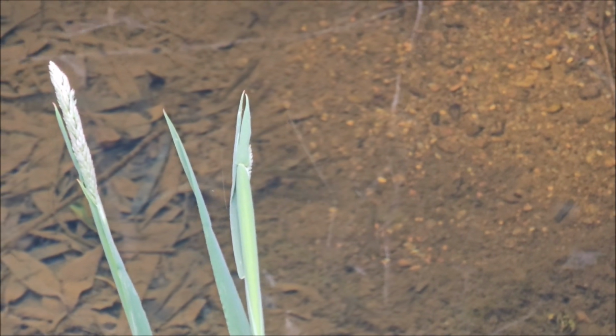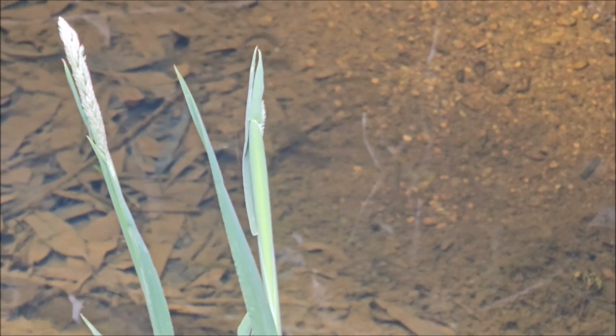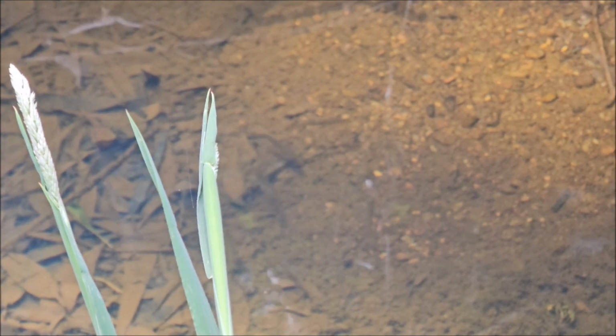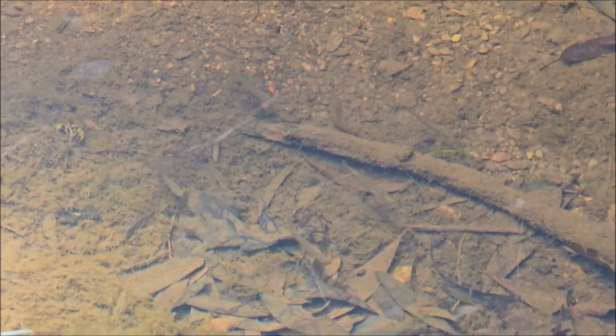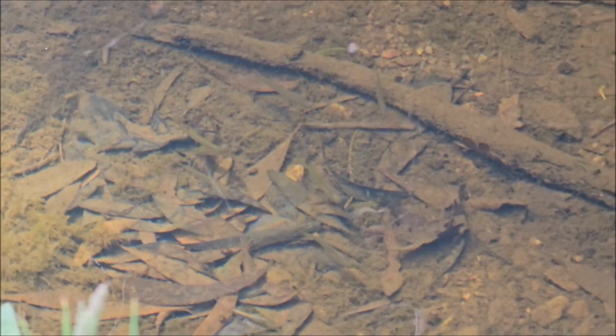Not actually sure if they're a Gambusia or Galaxias at this point. We'll certainly find out. So it's focusing on that grass and not on the fish. They're looking like Galaxias at the moment, so let's see how we go.